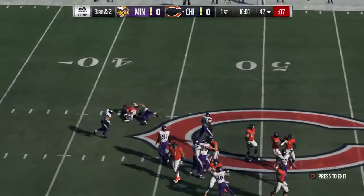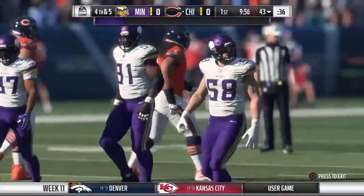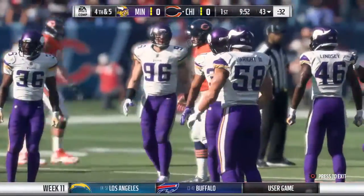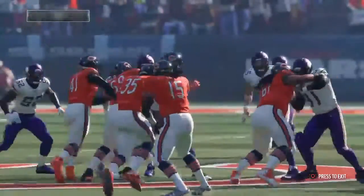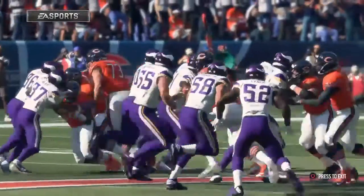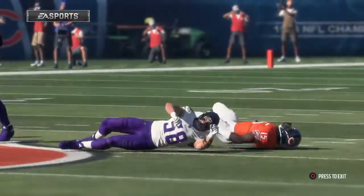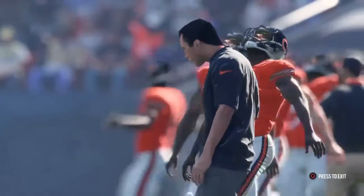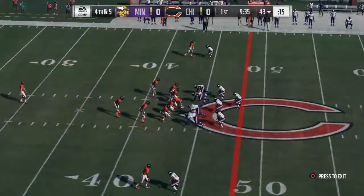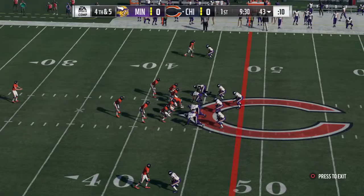On 3rd and short, they'll try option left. That is not going to be any help as they dump him behind the line of scrimmage. They'll wind up losing 3 yards here, and that'll bring up 4th down. Here comes the Bears punter now. As the first drive of the game stalls out, he's on to punt.